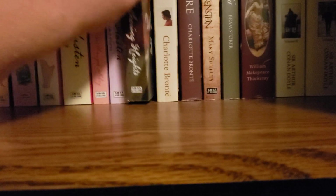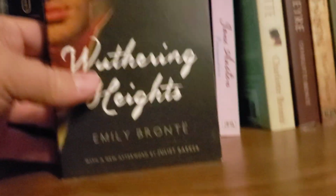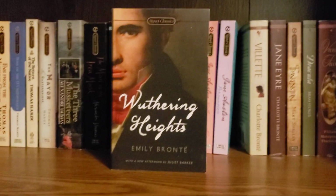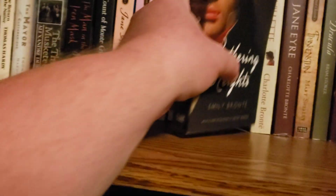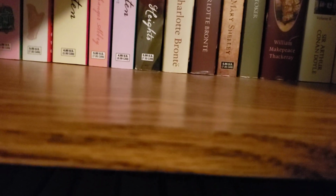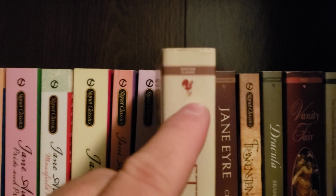And then I also got Emily Bronte, Wuthering Heights. This is a great book. This is also a Signet Classic paperback. Wuthering Heights, I love that. That's a really dope looking book right there. The brooding character, and then Villette, and then another Bronte. Then we've got Emily Bronte and Charlotte Bronte. We've got two Brontes. These are Bantam Classics, as you can see by the little birdie.